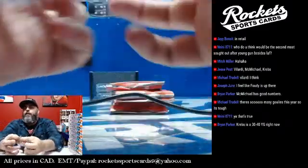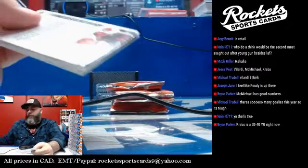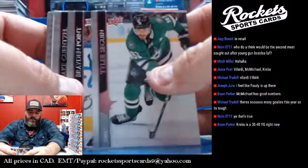Krebs is a 30-40 goal guy right now. So you're saying this year he's going to score 30-40 goals, Parker? You're guaranteeing that? I would take the under as a rookie with a shortened season.